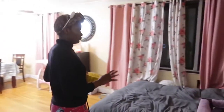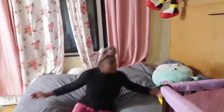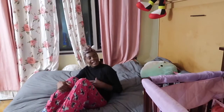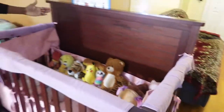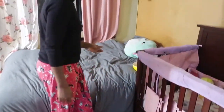So this is our bedroom area. This is our bed right here. This is our bed, and then this is the baby's bed. Usually we keep it like this, or we turn it like this when we're sleeping at night so she can be closer to us. And I'll sleep on this side and my husband will sleep on the other side.